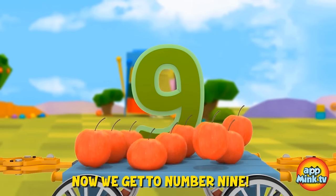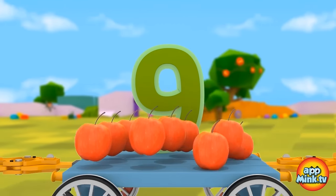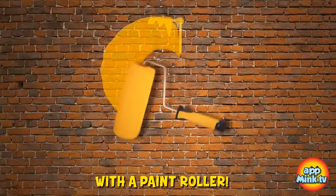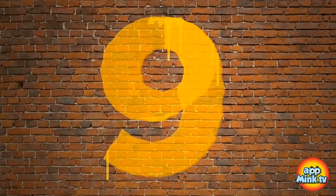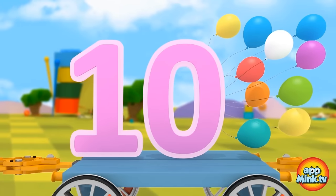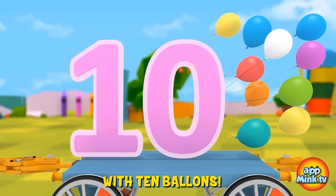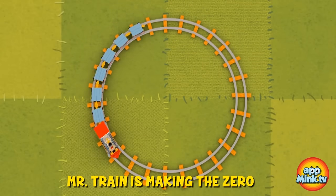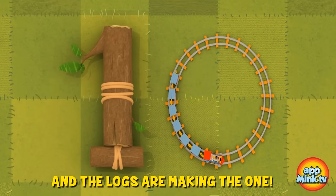Now we get to number nine, and there's nine apples. Let's make a nine on the wall with a paint roller. Finally, number 10, with 10 balloons. Mr. Train is making the zero, and the logs are making the one.